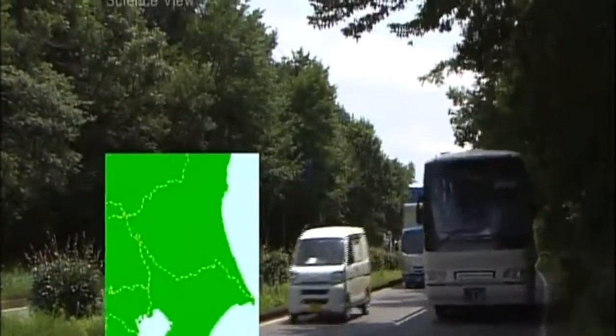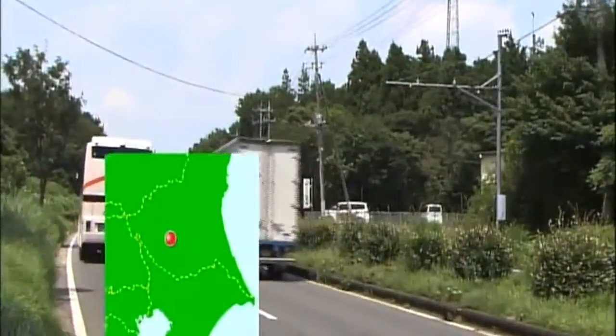And as you can see, we're on a bus, on our way to begin the second part of our Tsukuba Science City tour. Here with me is our science watcher, Dr. Mizuki Oka from the University of Tsukuba.